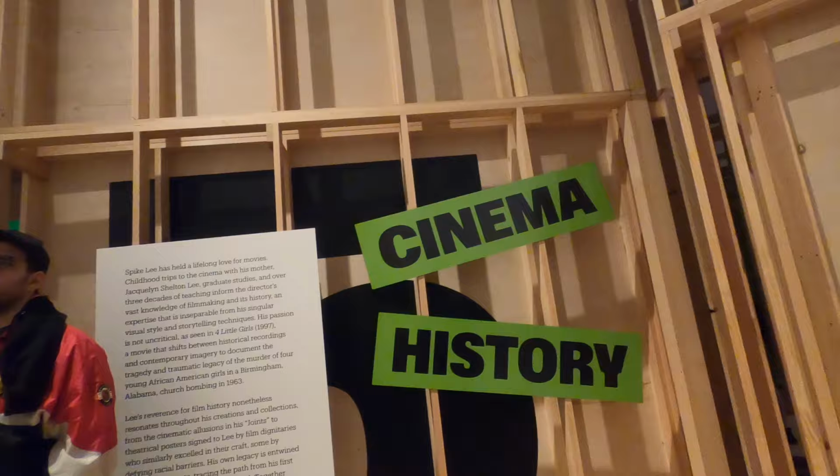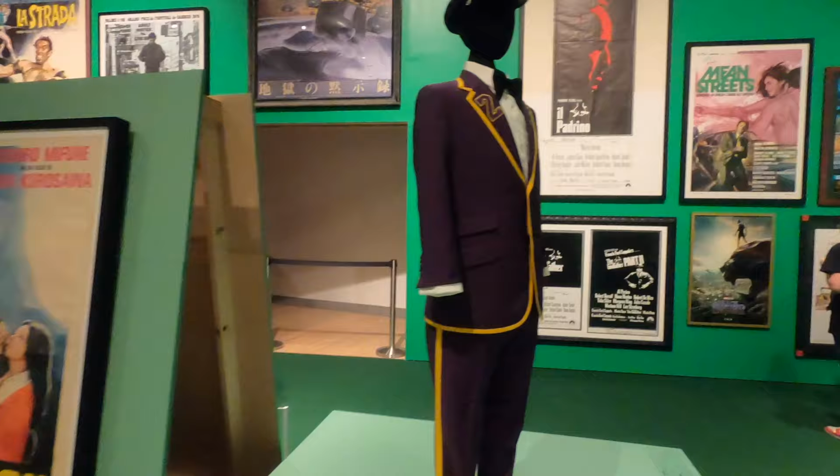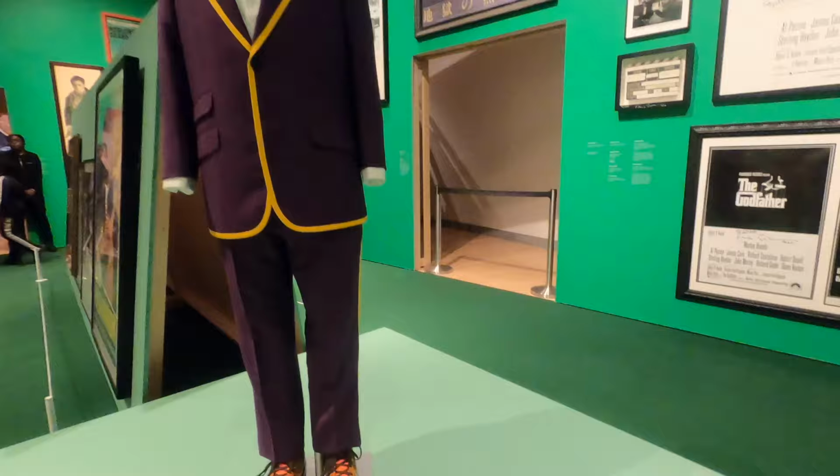Made it to cinema history. Spike Lee was a great filmmaker, a great producer, a great screenwriter. So yeah, it's about to go down. Hey, if I'm one of your outfits, my boy, and this right here is... You look like a young Willy Wonka. What? Yo, Spike, I gotta respect you, yo, because only you. Only you, Spike, only you.